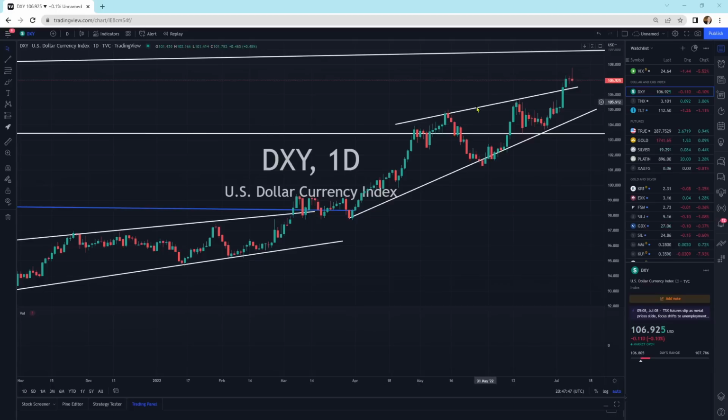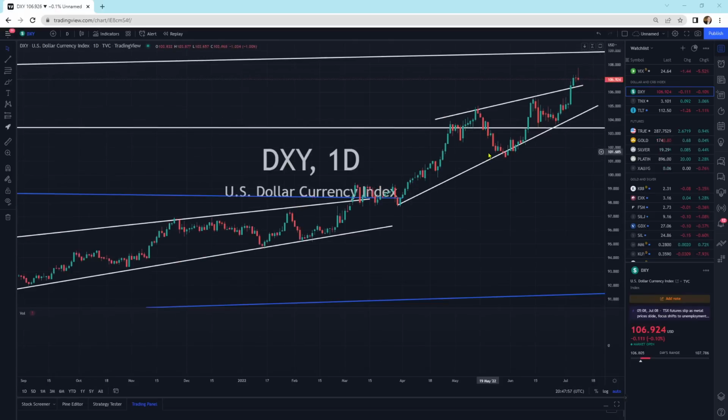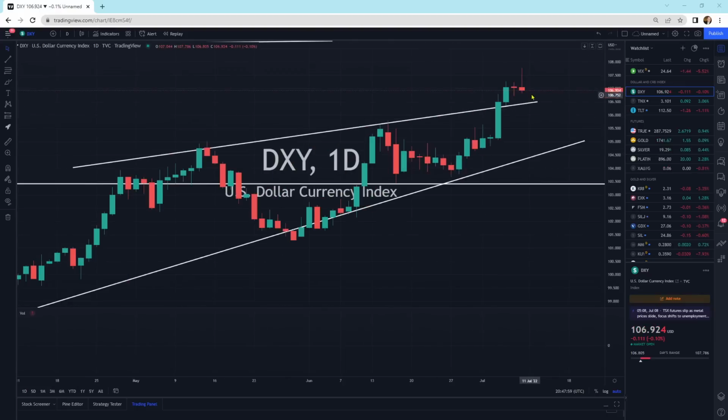We got the dollar here. It looks like we're coming up into a rising wedge. We're getting a little overthrow top, and is this the top of the dollar? Again, I'm not going to say it is or isn't, but it sure looks a little bit weak here, like we could, in the very short term, head a little bit lower. Depends what the market wants to do.